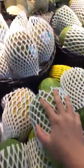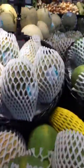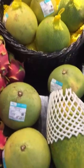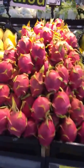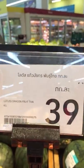Som. This is malako, which is papaya. So malako. So papaya. Malako. And this is som o. What is som o? Oh, pomelo. So som o. Pomelo. This is dragon fruit. Dragon fruit we call gao mangkon. So gao mangkon.